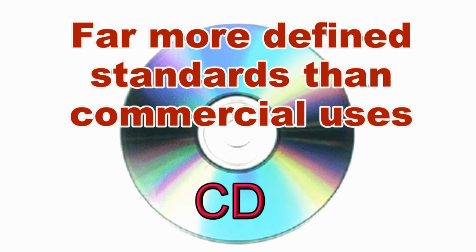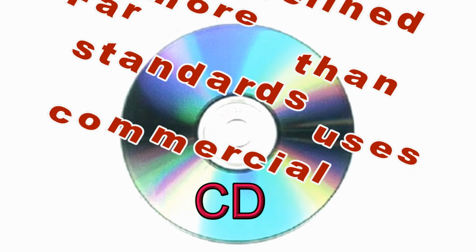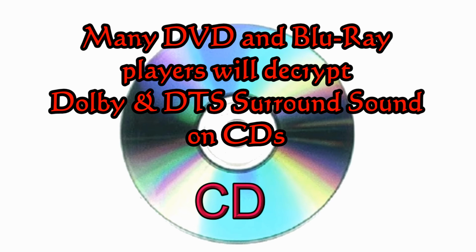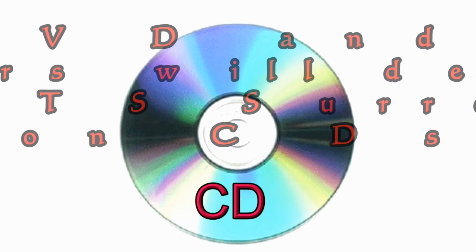The key is that you've got to have a commercial capability to decrypt those things for those to be of any use. What you'll find today, though, is that if you put a CD into your DVD or Blu-ray player, and often they can play CDs too, you can listen to a DTS or Dolby CD because most DVD and Blu-ray players have decoders for those two encryption schemes.